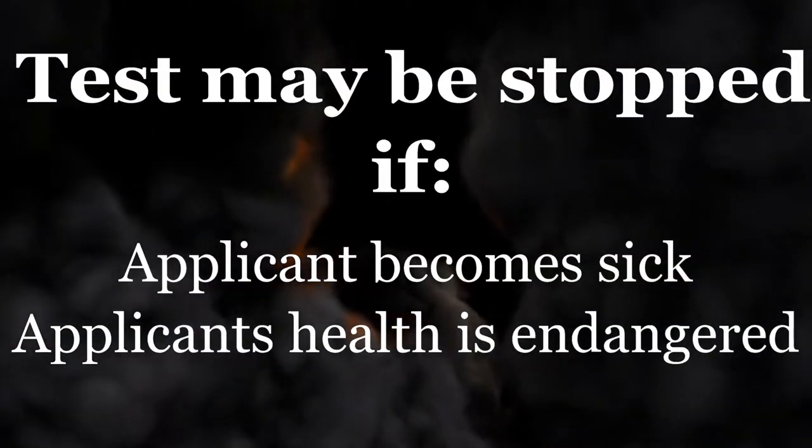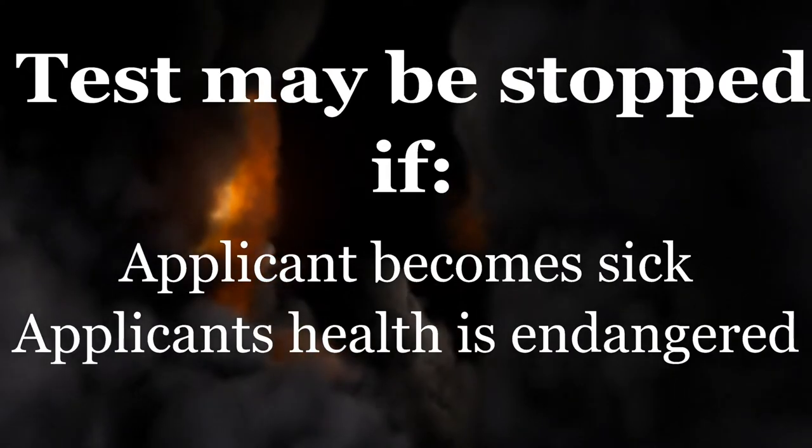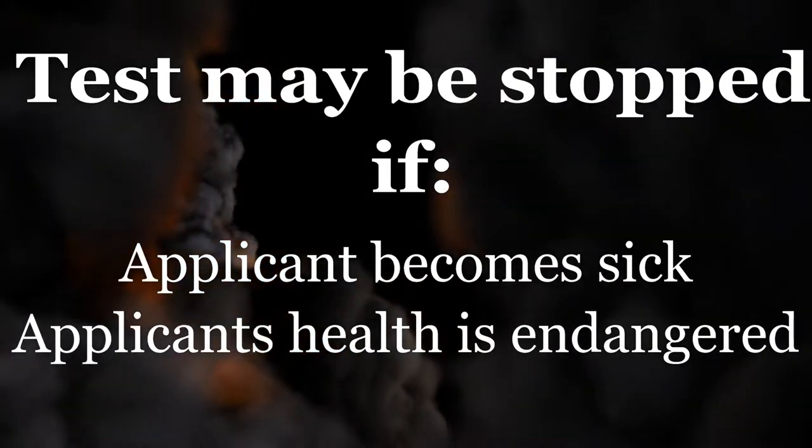Safety will be observed at all times during the test. If a candidate becomes sick or if it appears that he or she could become injured, the test evaluator will stop the test. Applicants who successfully complete the first 2 phases of the testing process will qualify to appear before the Fire Department Hiring Task Group for an oral interview.